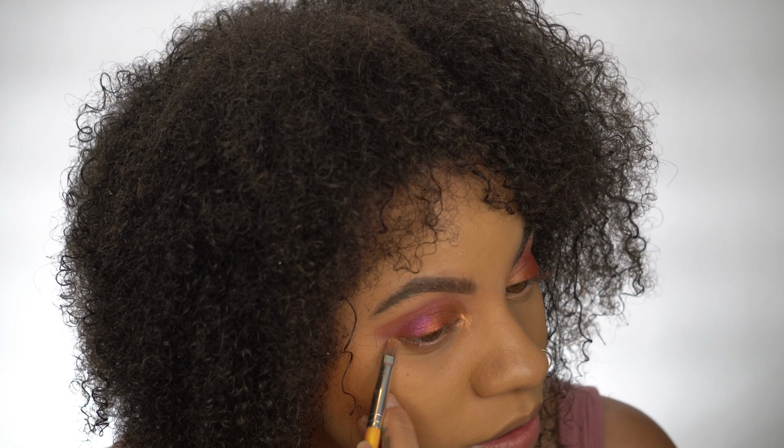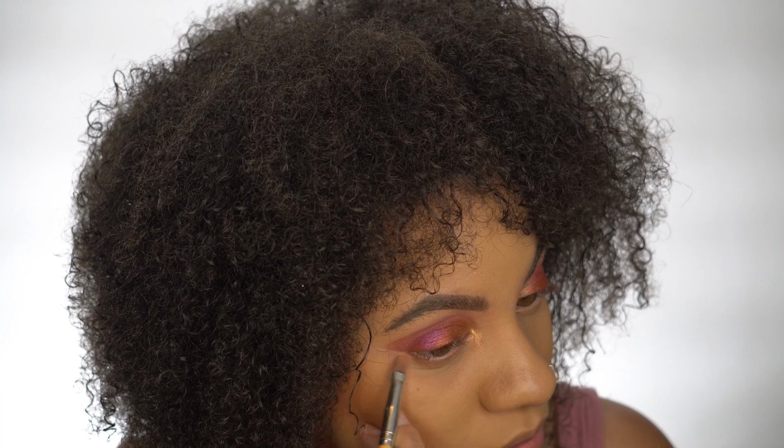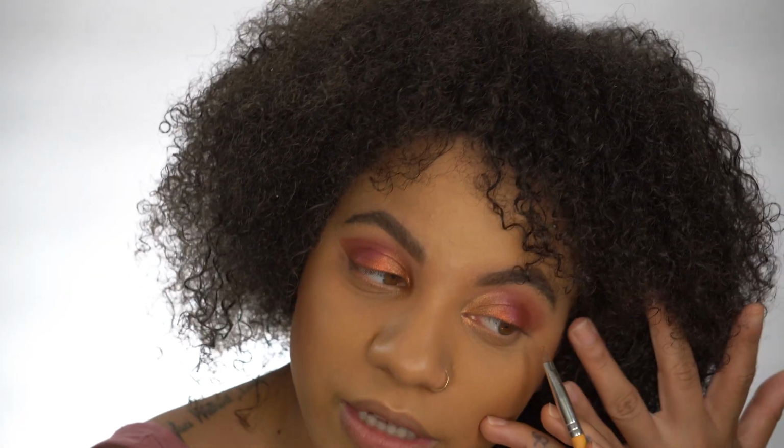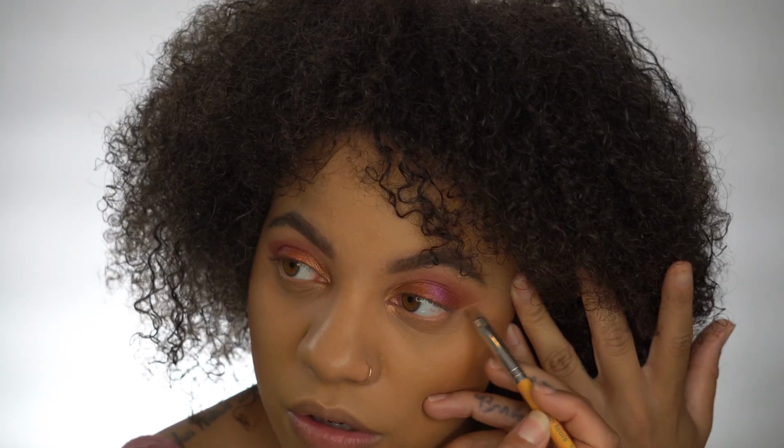But I'm just going to take a little bit on this Delium 546 brush. And I'm just going to clean up a little bit. Your concealer is an eraser for more than just your under eyes. And so is foundation. You can take your foundation and clean up little mistakes or sharpen things too. And a little goes a long way.